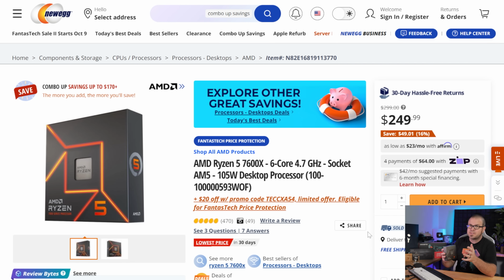I have several options for about 35 bucks these days, so that brings the price of the CPU and the cooler, if you go with the 7600X, to about $265.